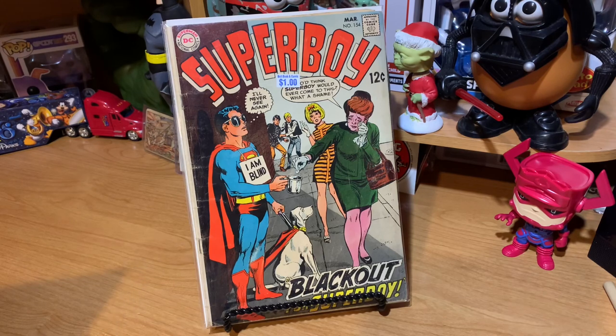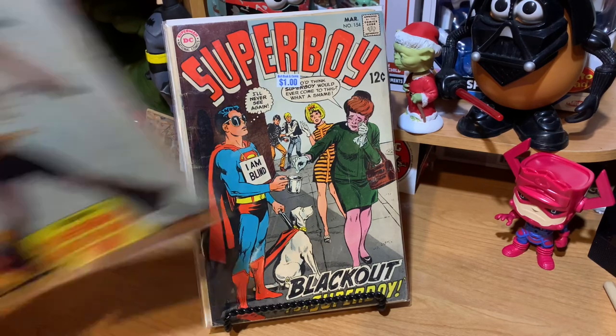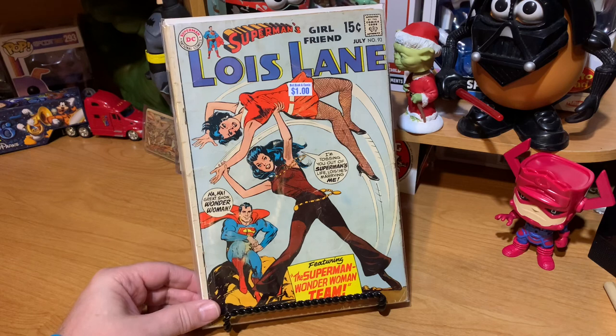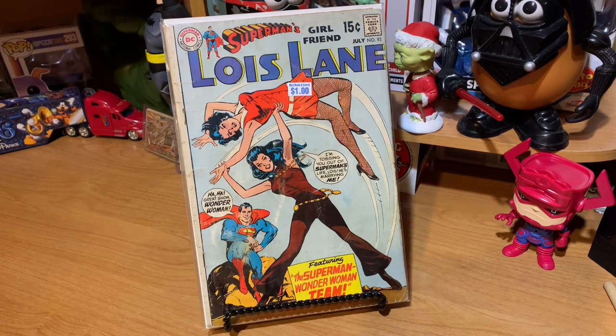Next, we've got Superman's girlfriend, Lois Lane. Sorry about that. Number 93. Wonder Woman's messing around with Lois Lane. Is this a little bit of like a cat fight? I don't know. This is a great cover.